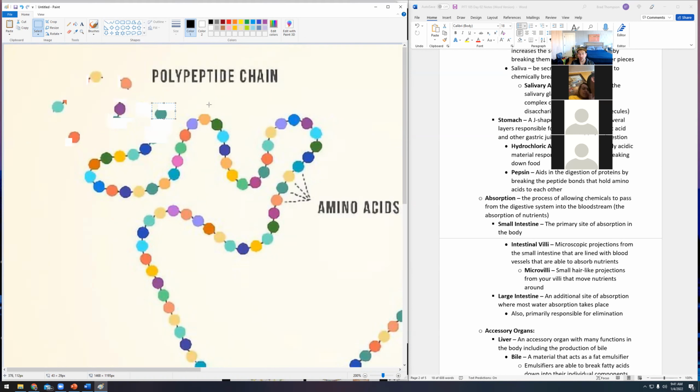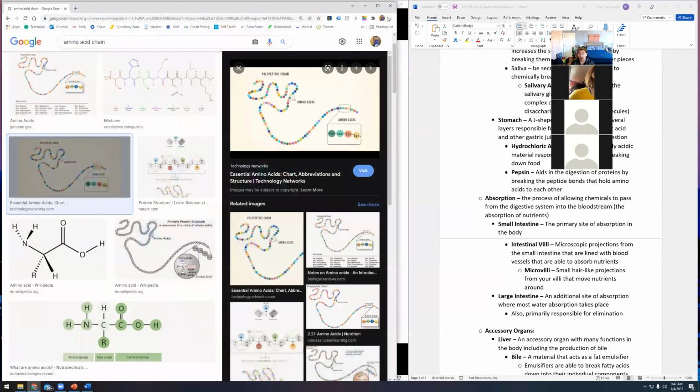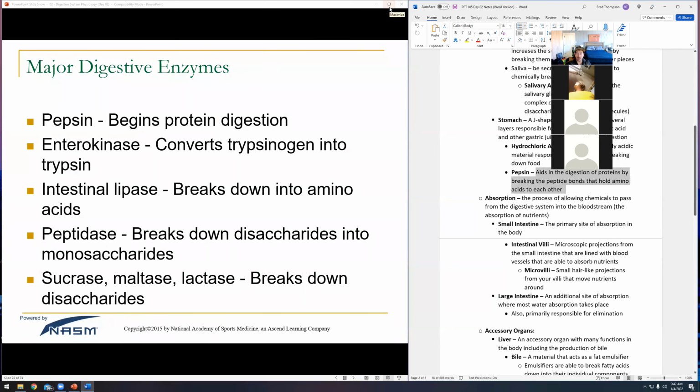Now that I've got all these amino acids broken down into individual ones, that's catabolic. What can I do? I can reassemble them and put them in whatever order I want. I can reassemble them to look like this, in this order instead. And now that it's a different order, you know what that means? It means it's a different protein. So maybe this was a chicken breast that I just dissolved, and now it is a piece of DNA that's going to go in my body and tell my body how to replicate and make new stuff. Or maybe it's a piece of muscle, and now it's Brad muscle instead of chicken muscle. That is the order we're going to assemble it in.